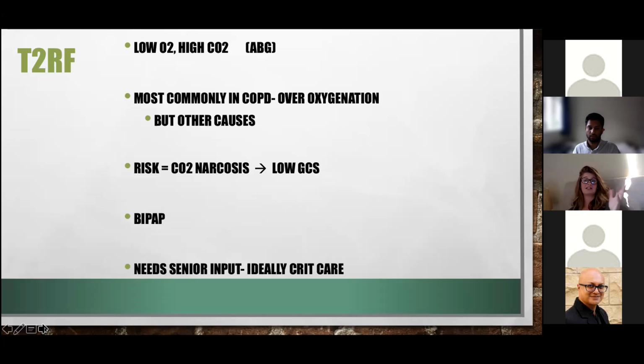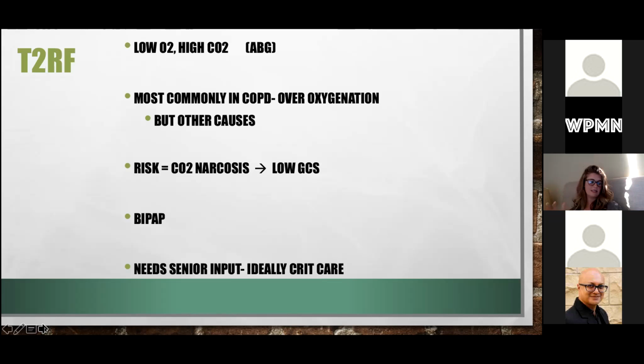You might see a lot of people with COPD that rely on a hypoxic drive, so they require lower oxygen sats because they're used to being a little bit hypoxic. They go into hospital, they get given oxygen, their sats go up, they lose their hypoxic drive, so they're not breathing as fast, so they're holding on to CO2, and then they get CO2 narcosis, and they just drop their GCS, and that will be fatal if you don't reverse it. The treatment for that is BiPAP ultimately, and also taking off the oxygen and putting them to their target sats.